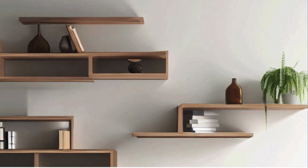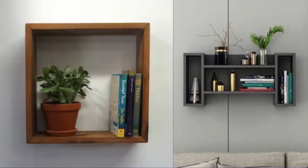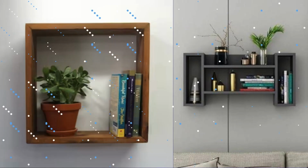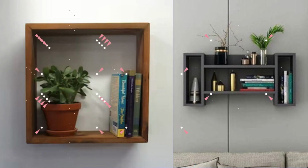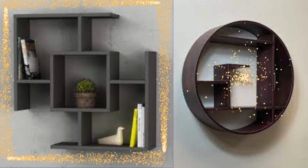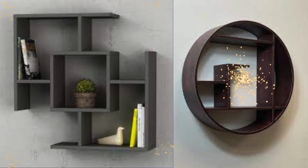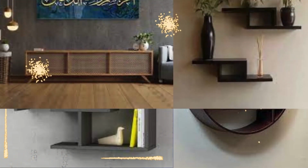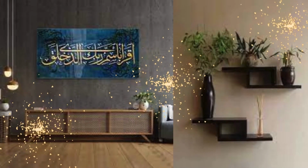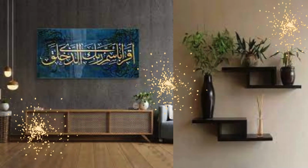Styling tips and inspiration. When styling wooden wall shelves and hangings, consider the following tips to create visually appealing displays that reflect your personal taste and aesthetic preferences. Balance and symmetry. Achieve visual harmony by arranging items in a balanced and symmetrical manner. Mix and match different shapes, sizes, and textures to create visual interest while maintaining a cohesive look.